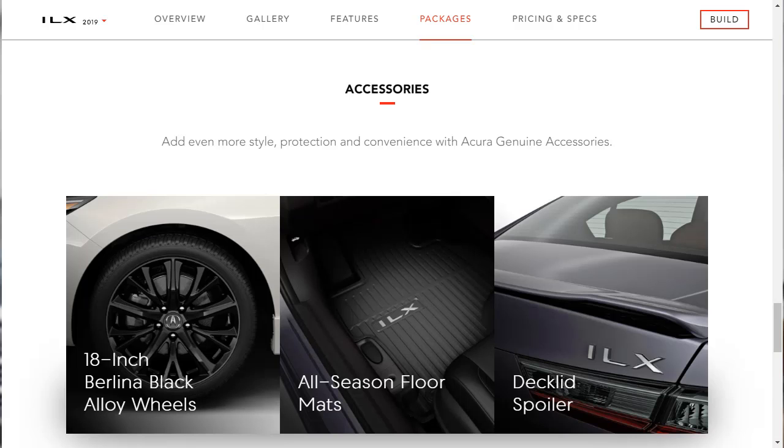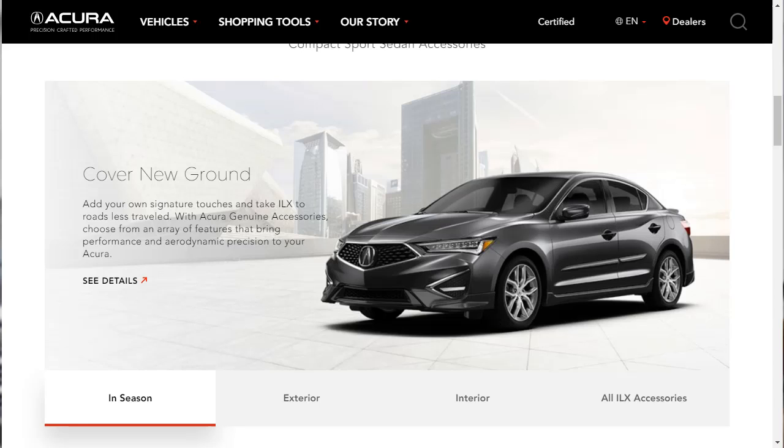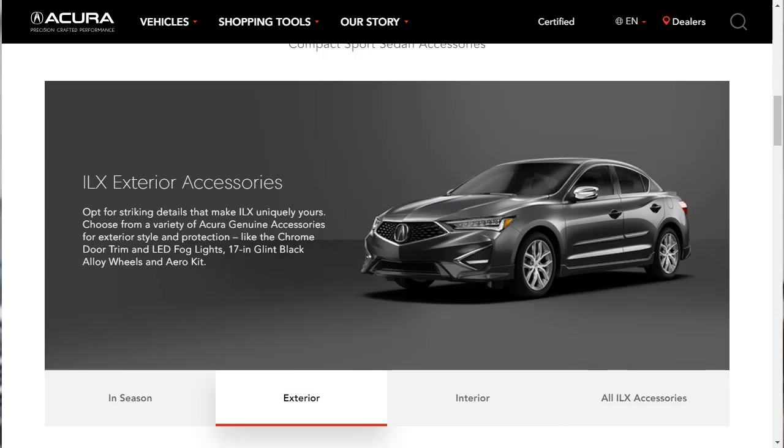Let's check out the accessories. Add even more style, protection, and convenience with Acura genuine accessories. We're not going to look deep into them, but let's check them out real fast. It says here you can add your signature touches and take the ILX to roads less traveled. Genuine accessories they have. Let's check it out. They have an array of features that bring performance and aerodynamic precision to your Acura. That includes exterior accessories like chrome door trim, fog lights, 17-inch wheels, and an aero kit.